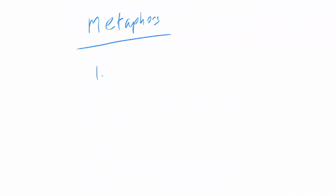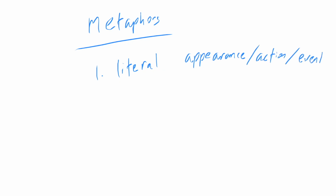The first thing you should be trying to think about is, what is it literally showing or talking about or looking like, right? So what is the literal appearance, action if someone's doing something, or event, right? Just pretty much what is it on a very superficial or literal level, right? Object, I should say. Okay, just at first glance, what is literally happening? And only then you should be thinking about, okay, what can this represent, right?